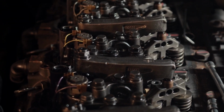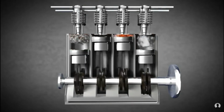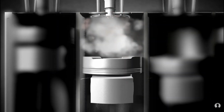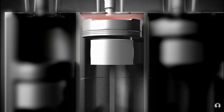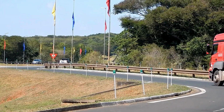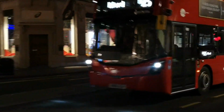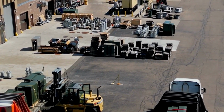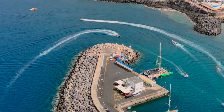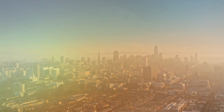Another important engine type is the diesel engine. Unlike gasoline engines, diesel engines use compression ignition, where the air is compressed to a high pressure and fuel is injected into the compressed air, igniting it. Diesel engines are known for their fuel efficiency and torque. They are commonly found in trucks, buses, and some cars, as well as in industrial and marine applications. They offer excellent fuel economy and long-lasting durability, but can produce higher emissions compared to gasoline engines.